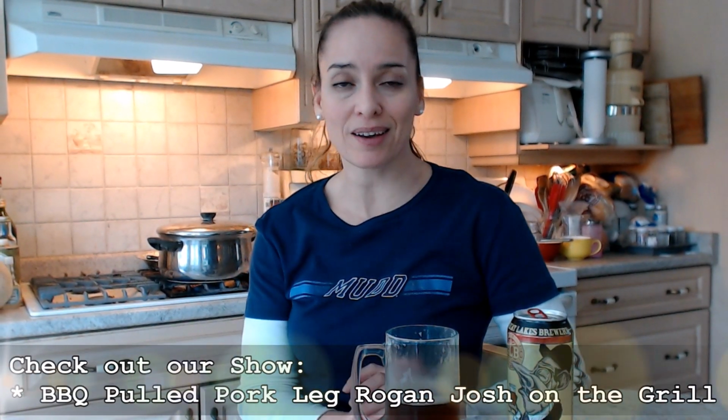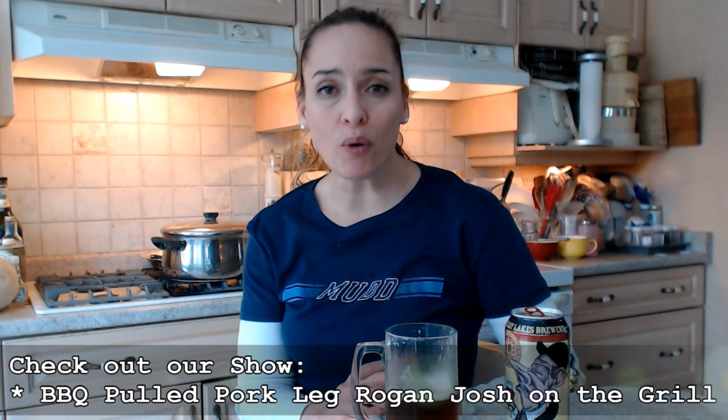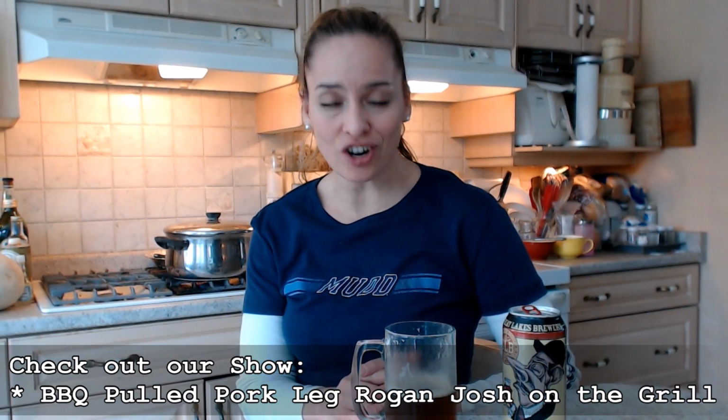This beer is going to go perfectly with our pulled pork today. I'm making a barbecue pulled pork leg Rogan Josh on the grill. It's going to be fantastic. And you could even add some of that to the tray underneath for a little bit of steam with the beer. But I would hate to waste it. It's a really stellar beer, honestly. I like that. It has the fragrance of beer that you want, but in a very pompous way. That's a great name for it. It's the perfect name for it, in fact.